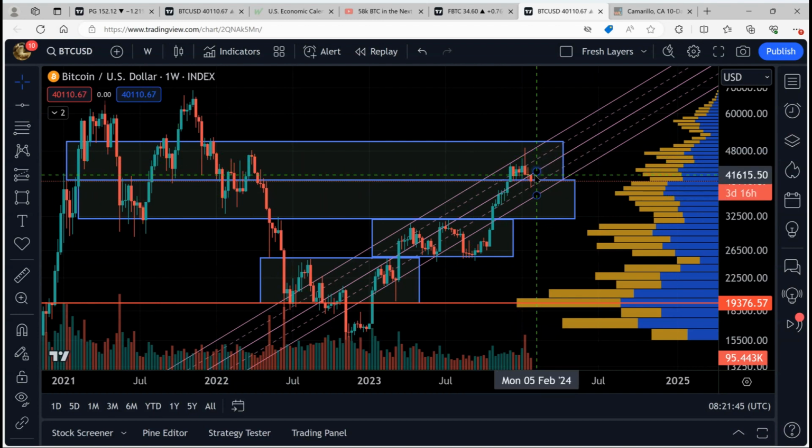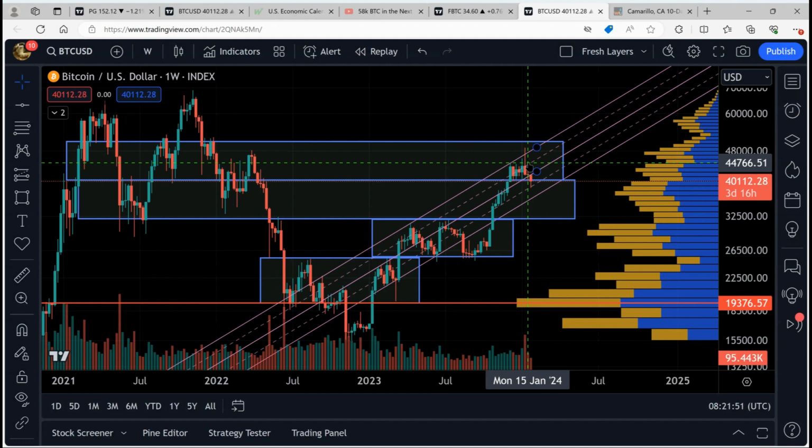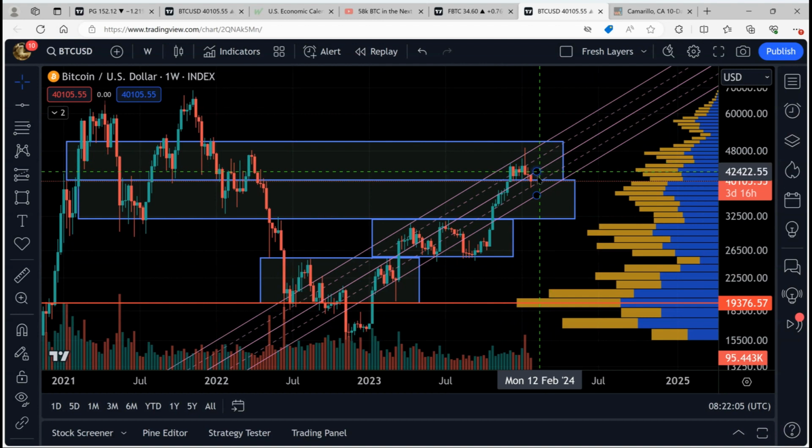Now, here we've got some stuff going on with the ETFs and Grayscale and what have you. I don't think anybody's really certain where all the selling pressure is coming from, but even with all that selling pressure, look at this nice weekly candle that's getting all bought up here. We've got a ton of selling pressure, and it's all getting bought up, and we're not really dumping.